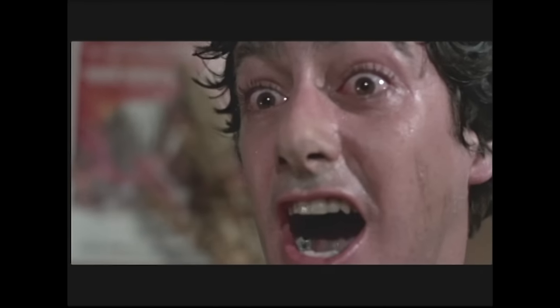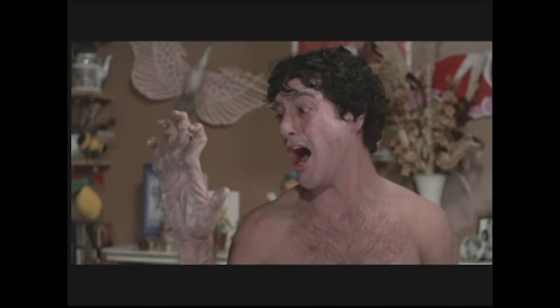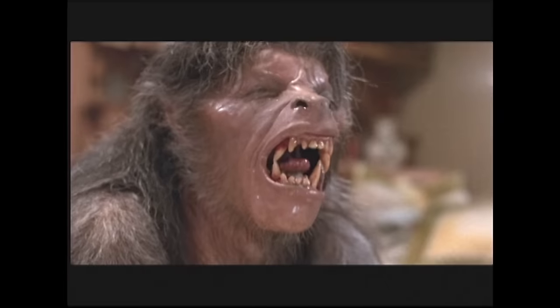But the only way I could properly review this movie is to talk about every scene, so let me not spoil it. The last thing I must mention is the transformation scene. It's probably the best werewolf transformation scene ever. The special effects guy behind it, Rick Baker, won an Academy Award. An Academy Award for a horror film? You don't hear that too often.